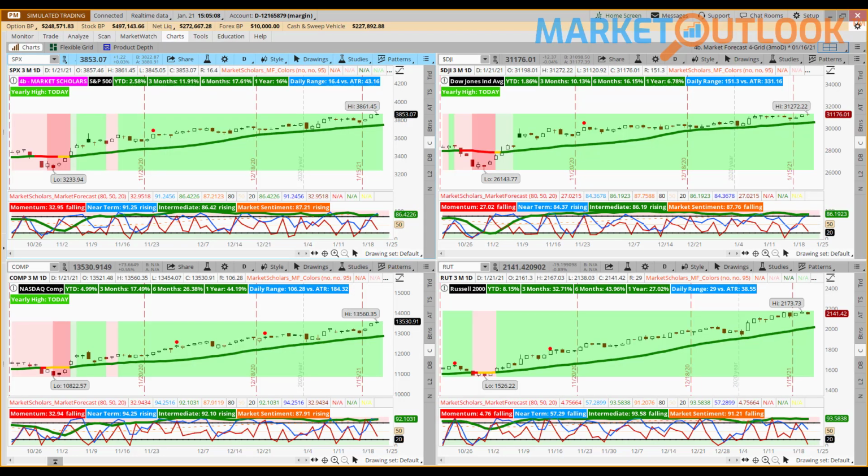All right, let's go ahead and jump into our charts here today. And as you can see, I've got chart 4B pulled up here in front of us. A reminder that this is just a typical 4 grid, so that way we can look at the 4 major U.S. equity indices here side by side by side.